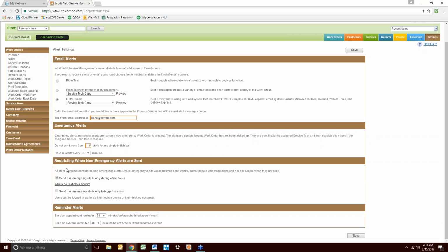And then so that was that alert. And then on the same page, this is the other place with the alerts I wanted to show you. I'm sorry, I don't mean to interrupt you, but you can also set reminder alerts here under alert settings. You can do not any more than 5 alerts to one individual. We send alerts every 1 minute, 2 minutes. So there's a lot of places you can set alert information.